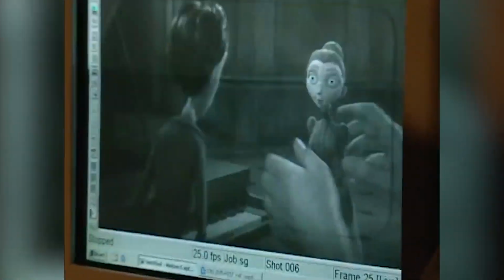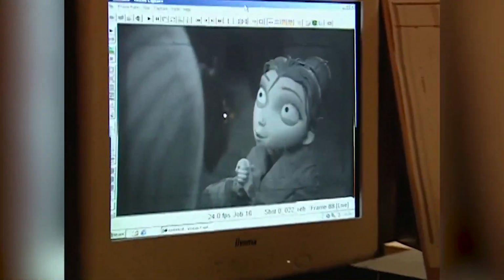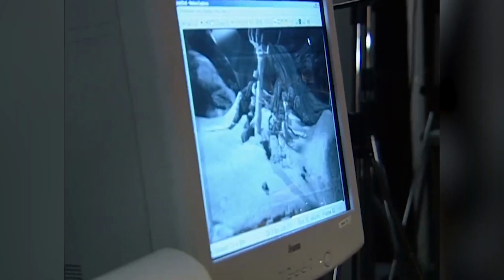Corpse Bride was originally going to be shot on film, but just 2 weeks before production began, a couple visual effects supervisors suggested the animation team explore the possibility of using digital cameras. The cameras won over the animators once they discovered that the new technology would allow them to view the dailies immediately, which would dramatically improve how fast they could complete their work.